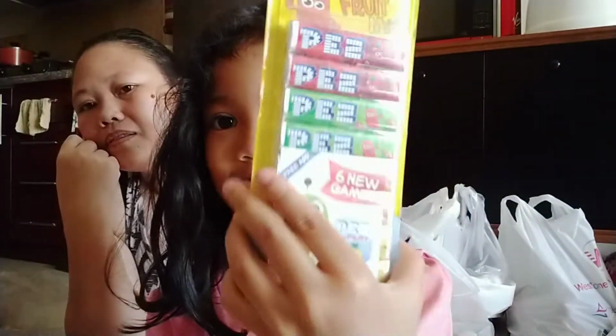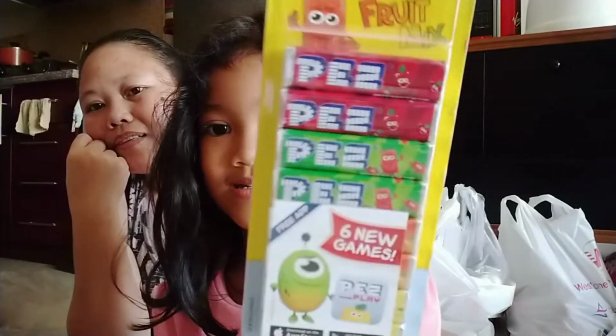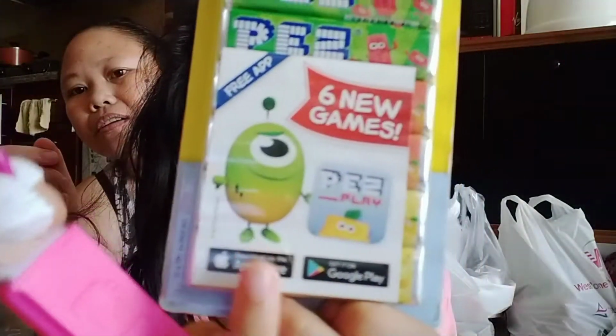And guys, I also have this LOL candy. Yeah. And sorry for my voice. Anyway, Mama also bought, oh my god. See this one. It's a candy, and it is free on the Apple App Store, I think, and Google Play. I have Google Play. There is a game on that. Anyway, that candy, you can put this inside here.